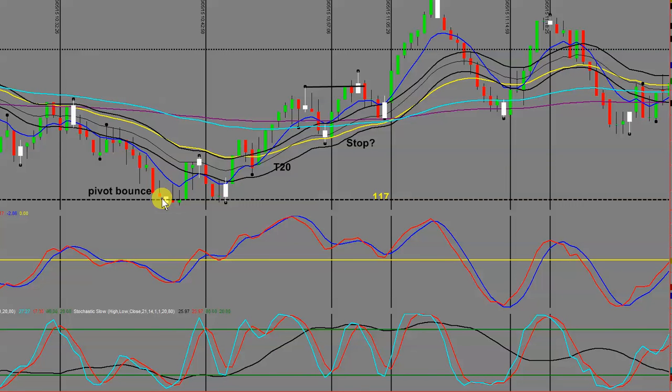If you want to be really conservative for pivot bounces, you wait for a nice little double bottom, or you wait for a double bottom and divergence, and that's exactly what happened here. Now notice this trade here, it bounced directly off your pivots. You want to be really careful, and if you watch my videos on pivot trades, you'll see that they're a really high risk trade.